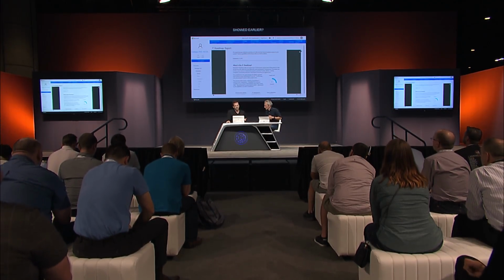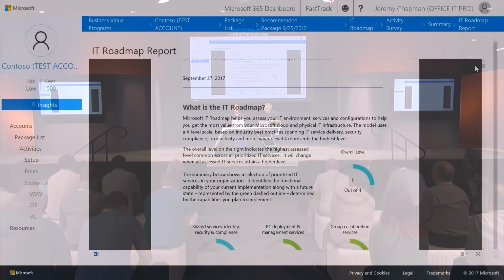Nice. So extremely powerful tool, lots of cool stuff. But how do we get to the plan that we showed earlier? So this is the plan here. We basically get to it by showing that IT roadmap assessment and the thing that we just saw, and that's all we have to do.